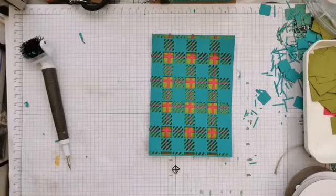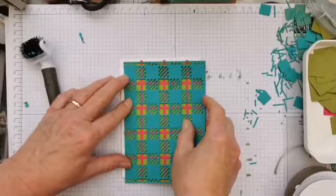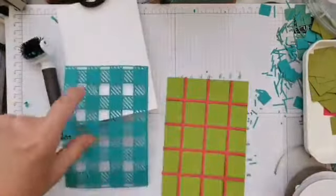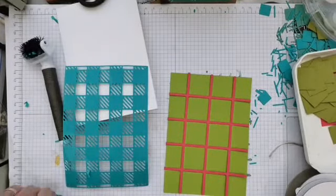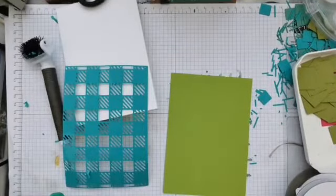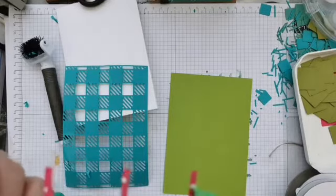Now, what shall we have? I'm going to cut that down, I think. So we'll stick it together before we cut it down, because then we know everything is in place and not going to move. So just run some glue along there.